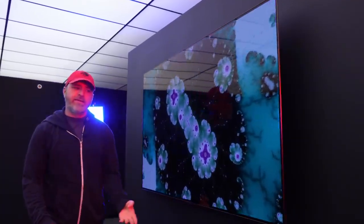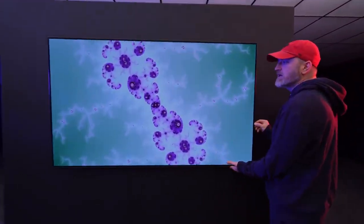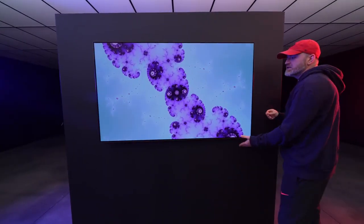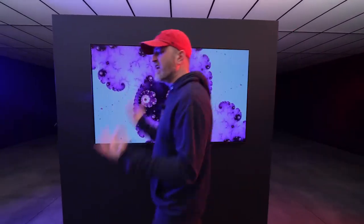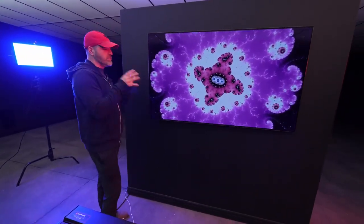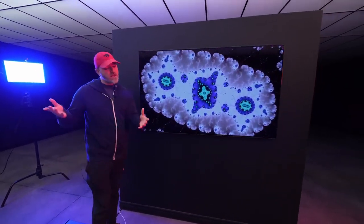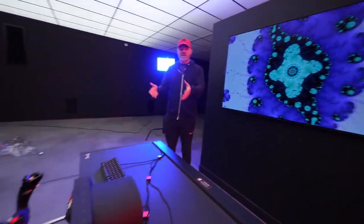Look at the pop! Look at the OLED! All right, so to be honest, I looked at the C1 model in the past, fairly recently. So I know what this display looks like. I know that it looks good. I know we're talking OLED next generation. But what's special about this one, like I said, is the gaming element. So we got all kinds of stuff set up to take advantage of that.